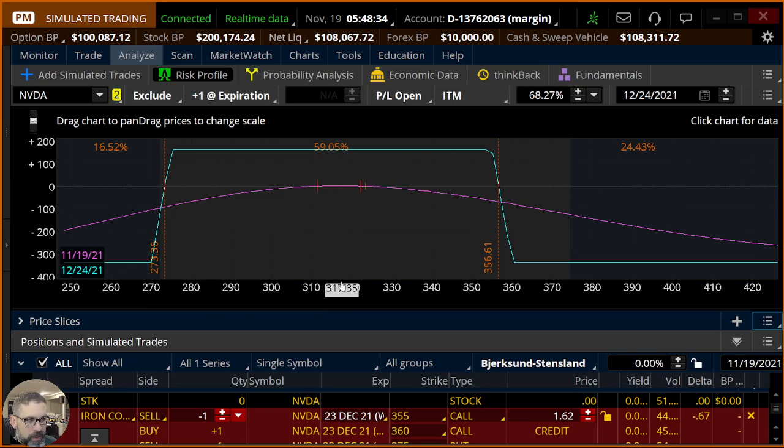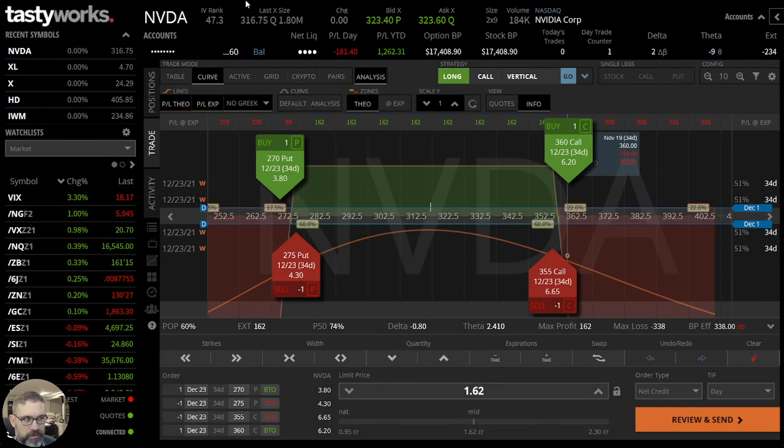We want to kick the football straight through here if you're into American football. And the probability of that happening at expiration is 59%. So another metric that we like to have here, and I'm going to switch us over to Tastyworks real fast, so it might be easier for you to see the strikes.